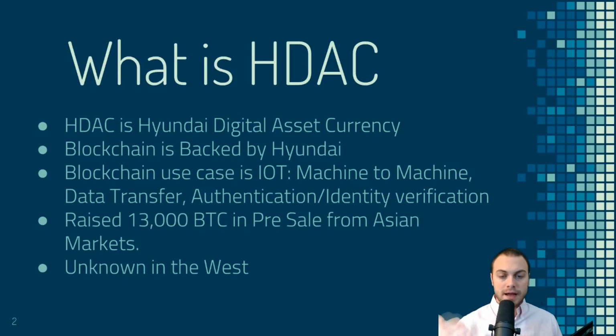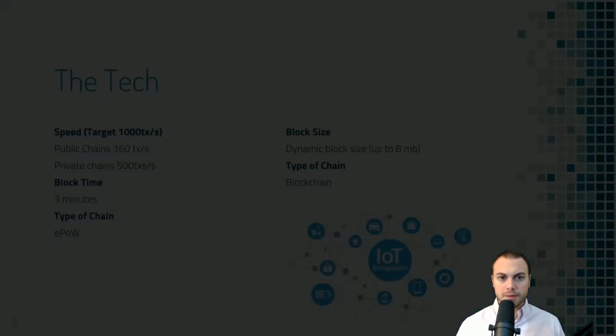I think as any ICO is, you can invest what you can afford to risk or afford to lose, but it is unknown. It is not very well discovered, and that is where all of the potential really lies, right? Is finding those projects that nobody else knows about yet. So this, I think, has the potential to be one of them. So let's move on and talk about some other things.